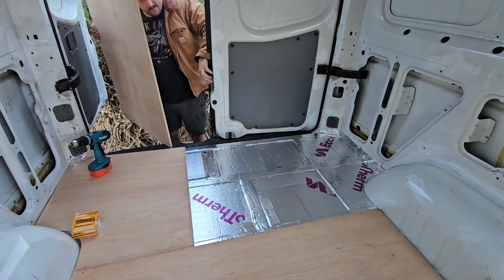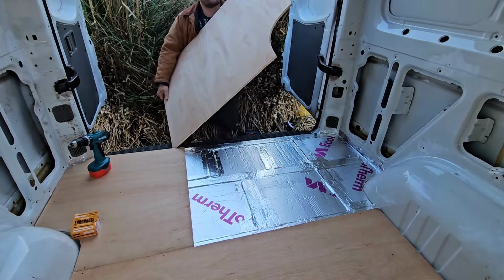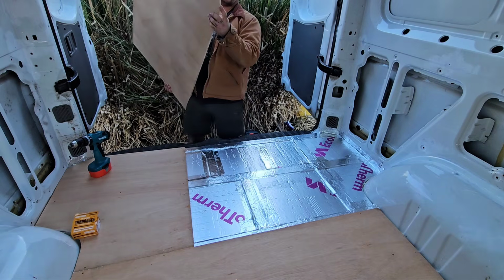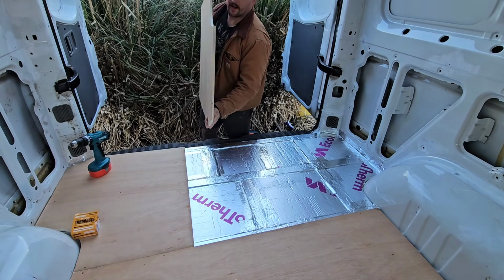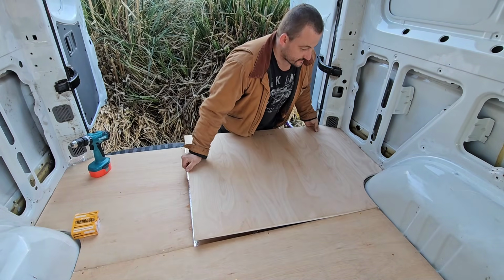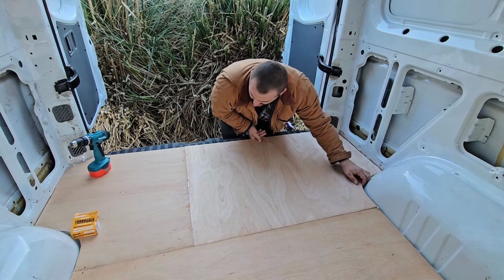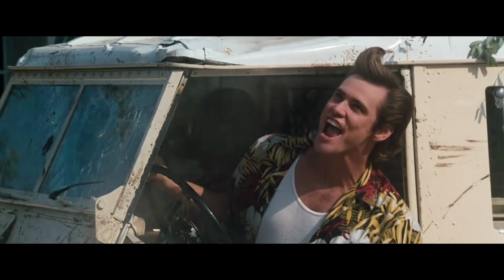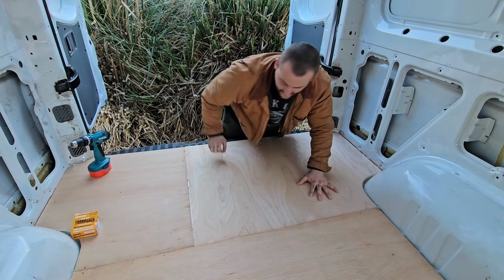Last piece, come on. You know, these last pieces I had to do an extra angle on this to fit there. That one worked out alright. Let's see how this goes in. Is it like a jigsaw piece? Oh! Like a glove. Like a glove! That ain't bad at all.